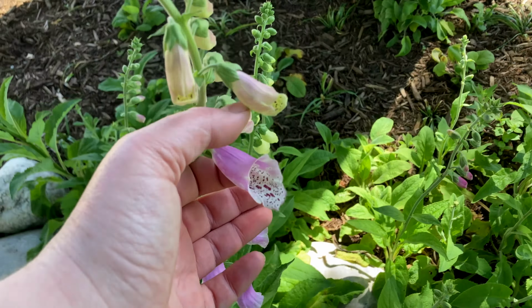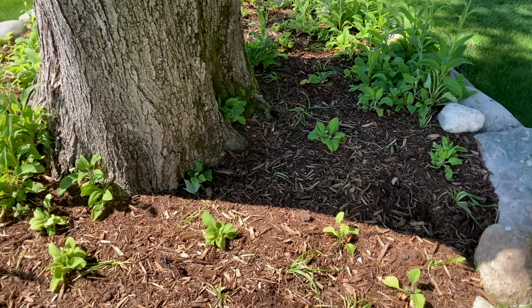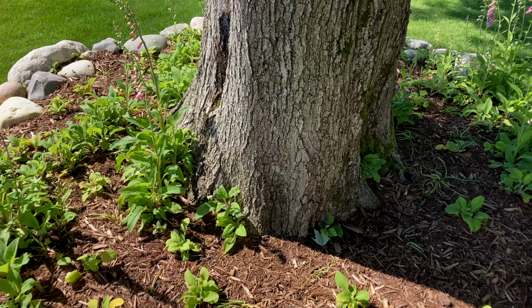So it's looking pretty good in general. We have planted snapdragons in here in the past, but I think I only see one right there that has self-seeded. So I don't have a ton, in all honesty. I've got, let's see, about 15.